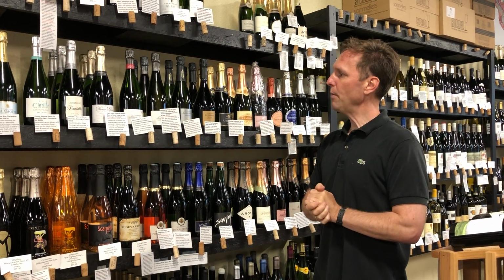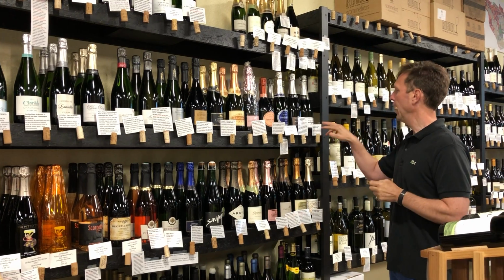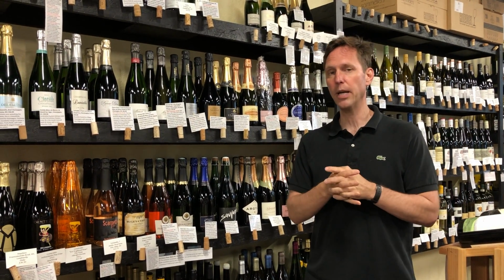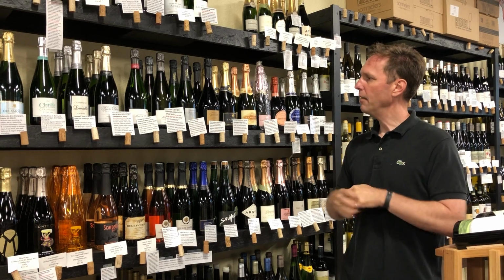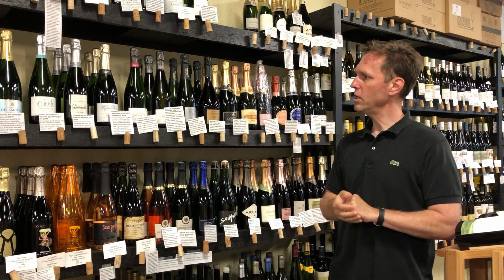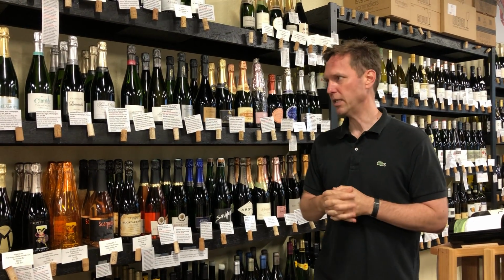At the Premier Cru level, we already referred to something like Cuis coming through Geoffroy, and Cuis coming from Pierre Gimonnet. They are the next level down, which is the village level, Premier Cru. Those are where I source all my champagnes from the grower producers. They are the best villages around, and therefore they give the best quality.